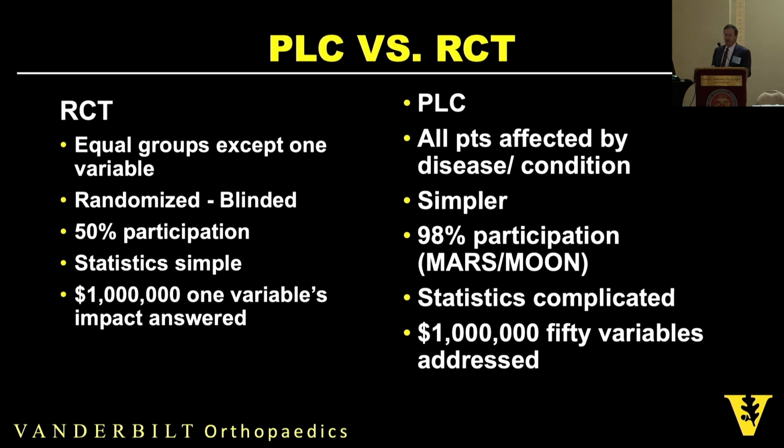Longitudinal cohort, we knew from MOON and MARS now that you tell the patient, it won't change your care. All we're going to do is follow you and see how you do. Patients participate. We had 98% participation, and for $1 million, you can look at 50 or 75 variables, which we've been able to do.